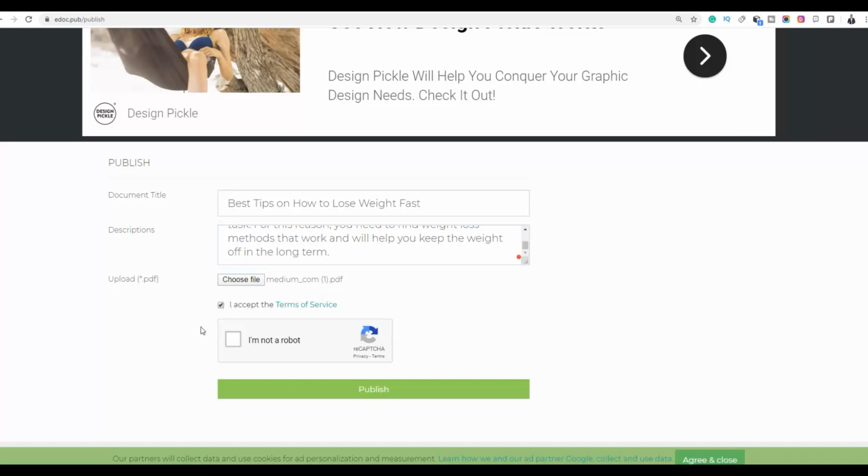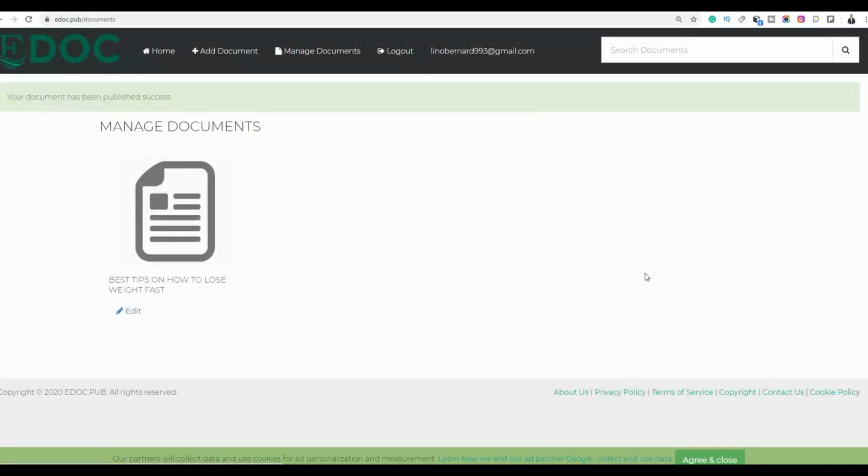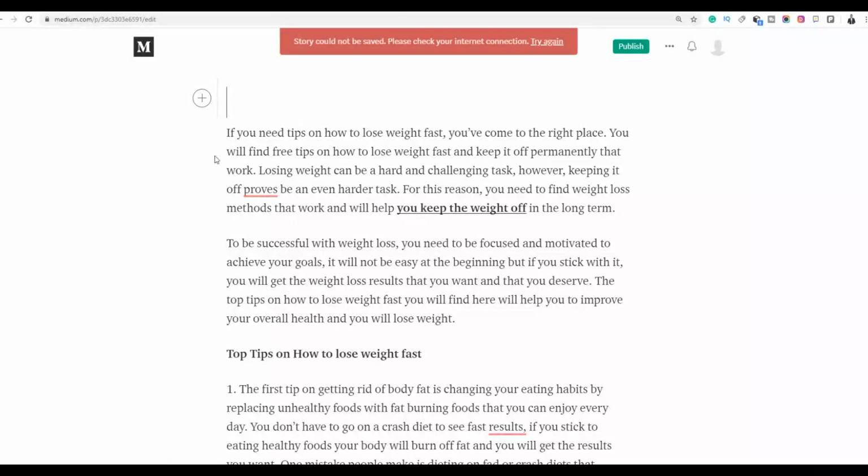All you're going to do is click on accept terms and submit this, and you're going to publish this on your website. You're going to start getting free traffic from this particular website as well, guys. So let's click on publish, and that is done. Your document is already published on this website. All you're going to do is get free traffic from this website, medium.com.